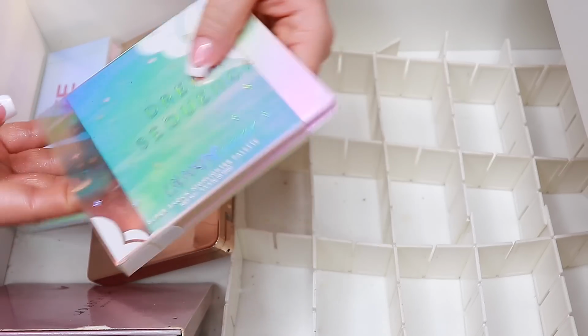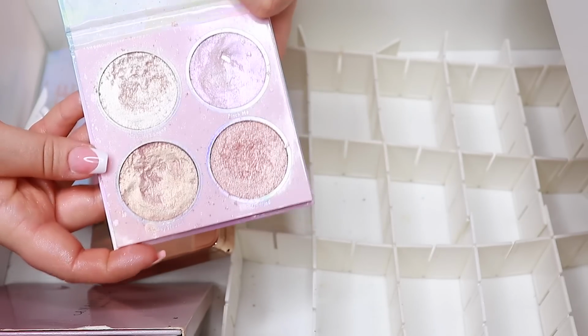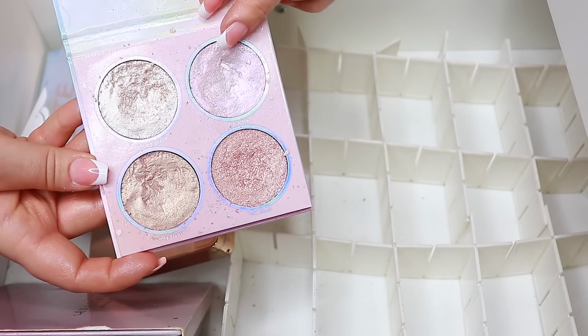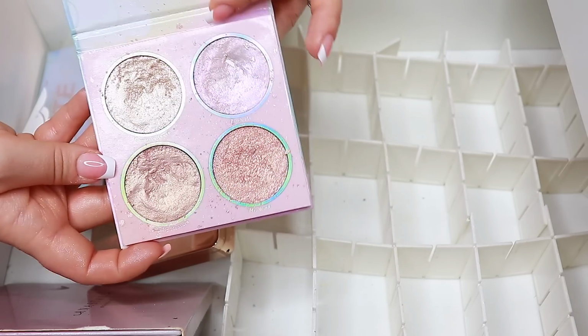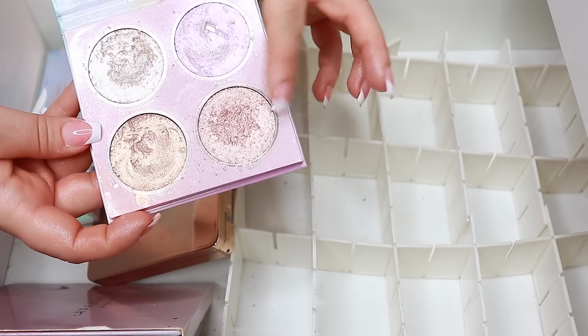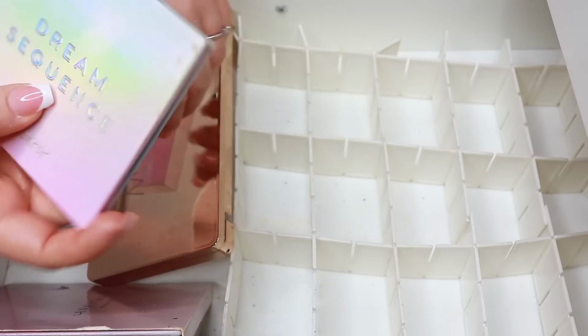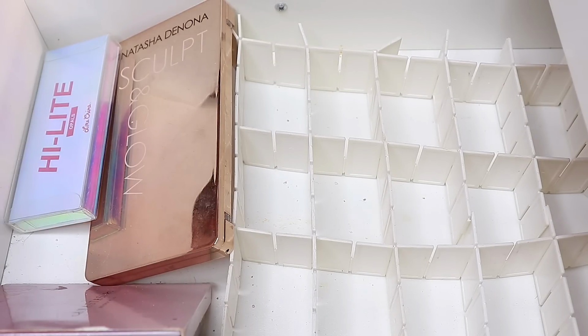ColourPop Dream Sequence palette is absolutely beautiful. This also looks like a mess. We have a little bit of a pan in this shade right there, and then we have some great dips in the other shades, except for maybe that one, but I'm not gonna declutter this one at all. I think that this is phenomenal, and it also has coffee stains. That's love.